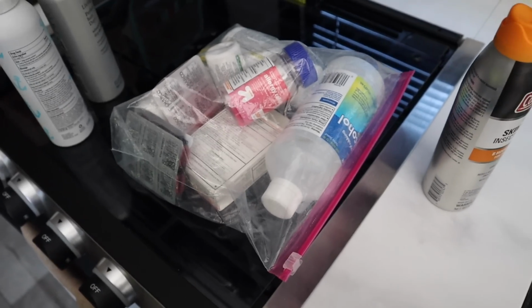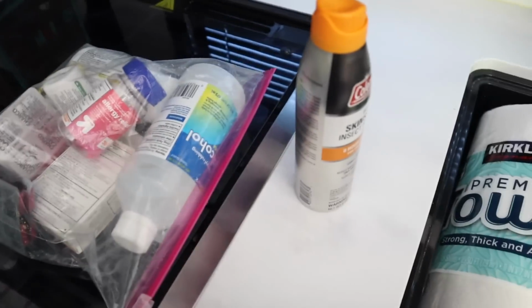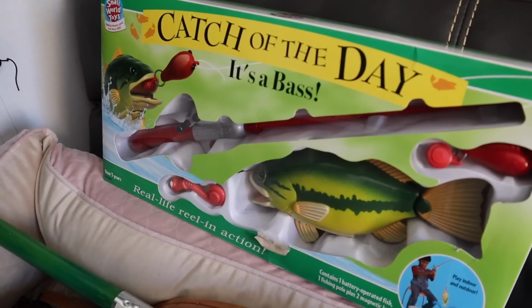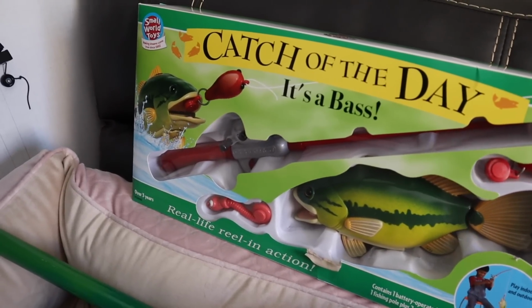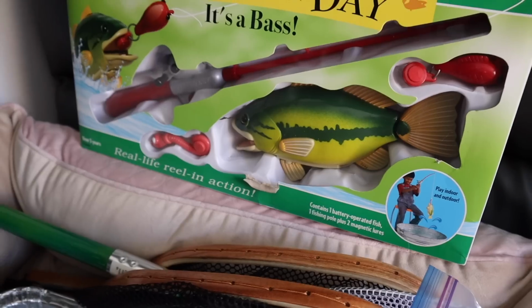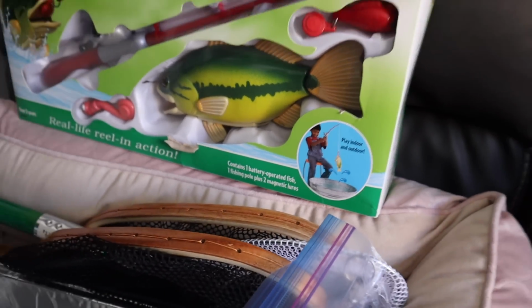Had to restock the medicine kit, chapstick, sunscreen, bug spray, and glow bracelets, all the essentials. I saw this for my nephew at TJ Maxx and I had to get it for him because the kids are going to be doing some fishing and obviously he can't do that yet. So hopefully he has a lot of fun with this. It has a battery operated fish. So let's make sure the batteries come in it.